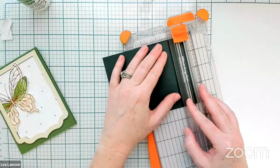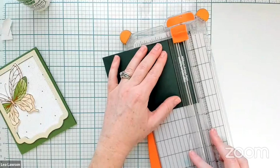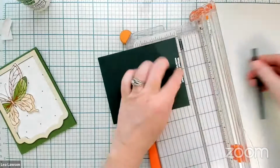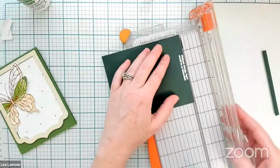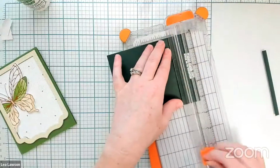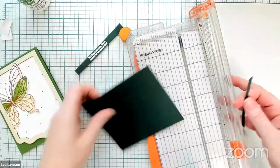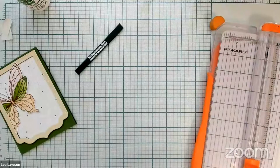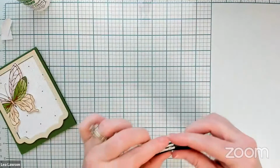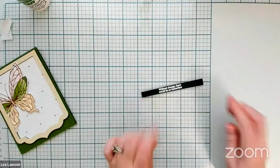So now I'm going to go ahead and trim it down into a strip. Let's see here. Get it nice and straight. I do like how bold the white sentiment is, especially on this deep green color of cardstock. So now we have a nice thin strip. I can put this back and use it at a later time for something else. So then I'm going to put little banner edges on this, I think.